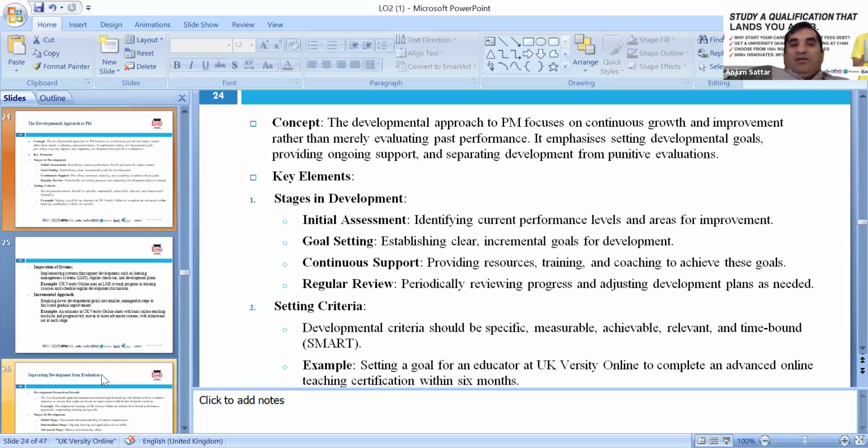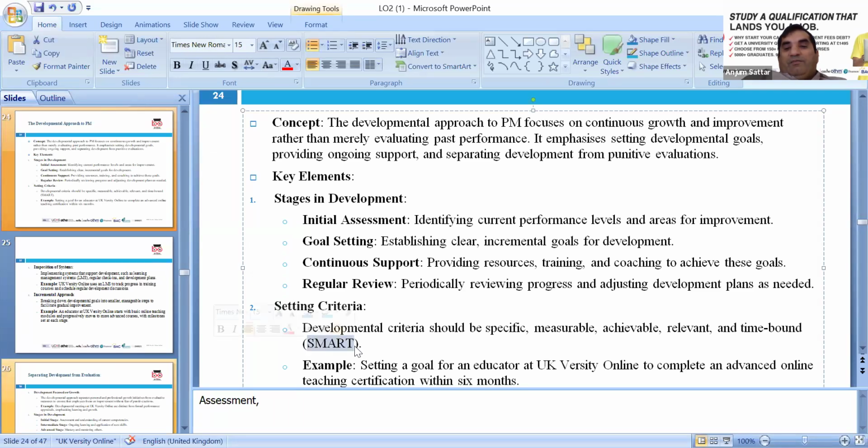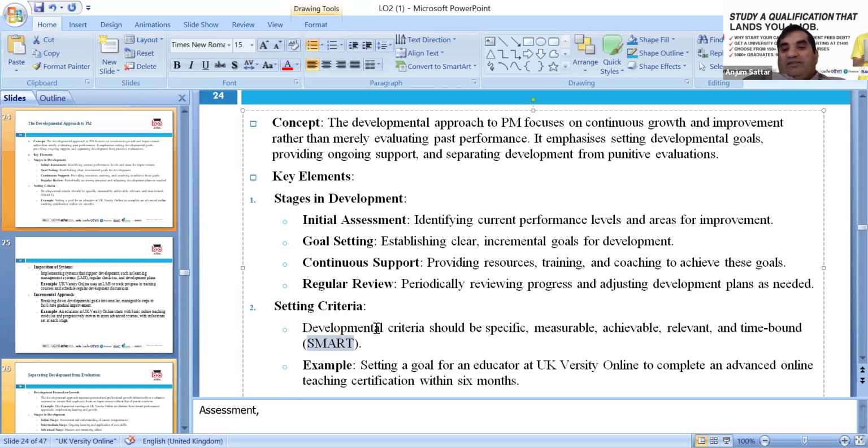The concept, performance management stages: initial assessment, always good to have assessment. If you want to improve something, you have to do initial assessment. When we do assessment, it helps you to identify which area you're good in. Set the goals, continuous support for the individual, and regular review. Always set SMART objectives. What is the word SMART? Specific, measurable, achievable, realistic, and time bound. Like a lover always saying, I'll bring a star for you, but that's not a SMART objective. A SMART objective needs to match with the reality.